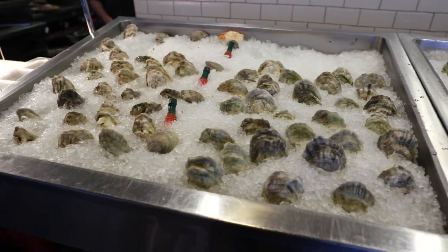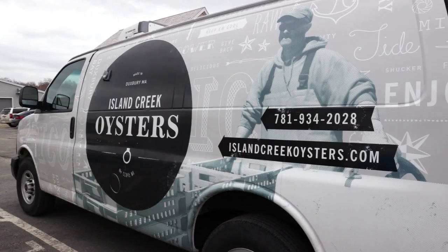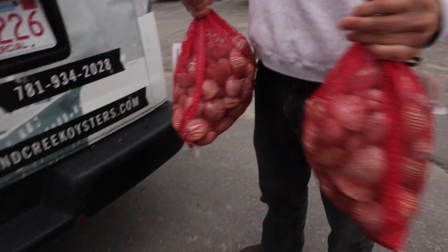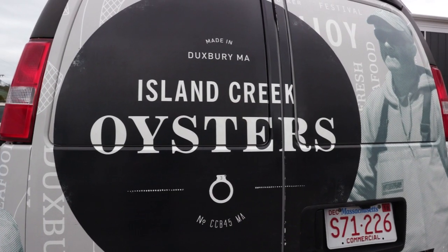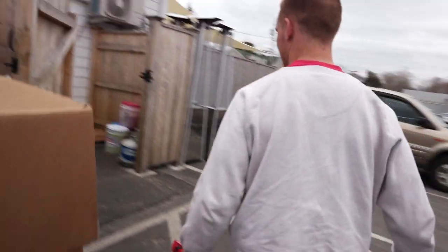When you're dining at the Oysterman, the obvious way to kick off your meal is with something from the raw bar, which usually features selections from the world-renowned Island Creek. We're lucky we work with Island Creek as one of our main suppliers, along with some of the other farmers here, and we're able to have oysters delivered on a daily basis.